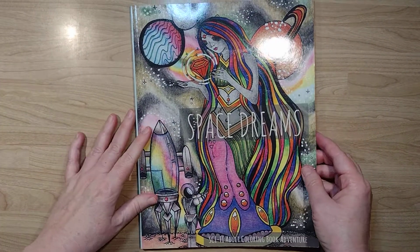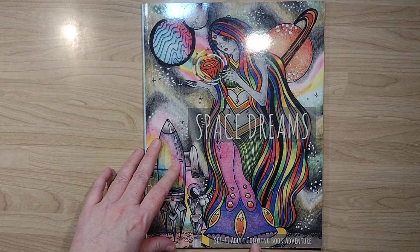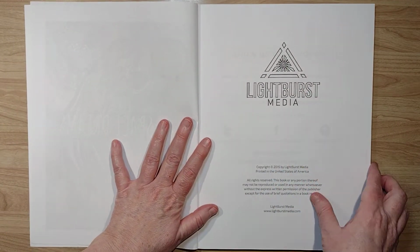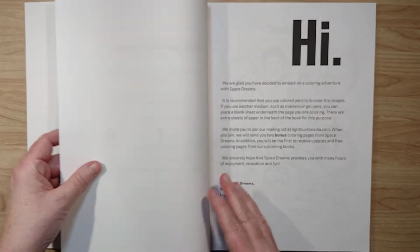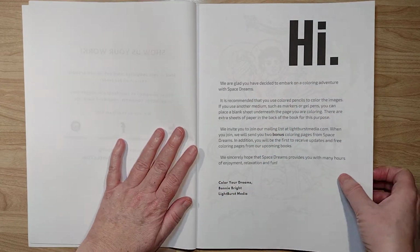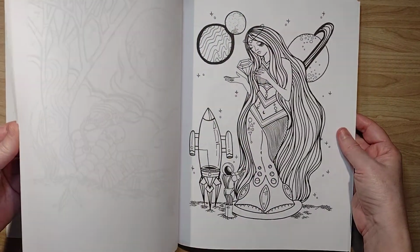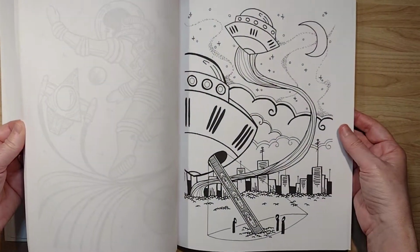And then we have Space Dreams. This is a sci-fi adult coloring book adventure, put out by Lightburst Media. I have another one from Lightburst Media, and this one I believe is the one that doesn't say who illustrated it, unless it's Bonnie Bright, who wrote this little blurb here. These two from Lightburst Media were quite expensive. I think they were a little overpriced for what they are, but they're definitely true to the title. They are definitely sci-fi.